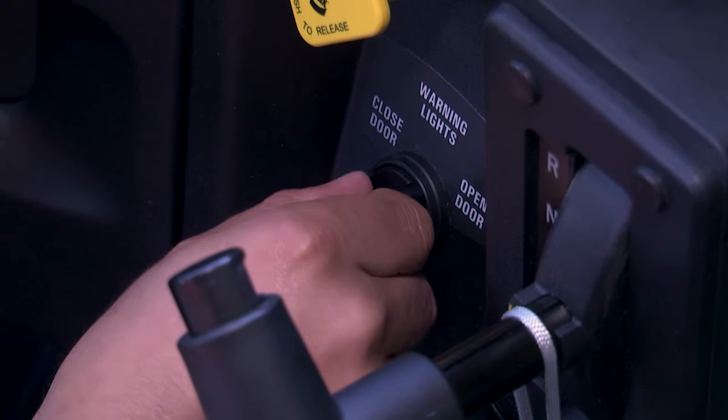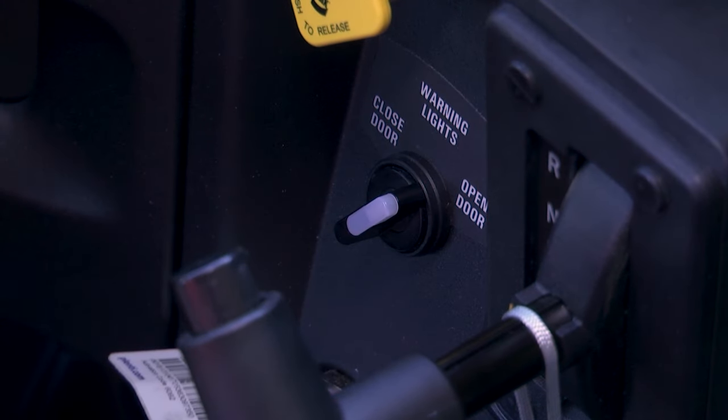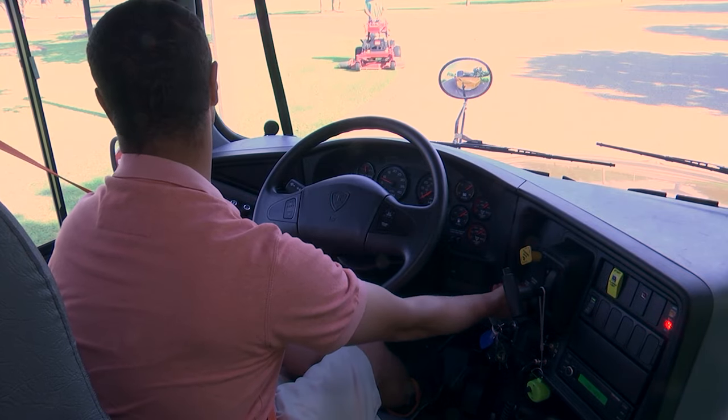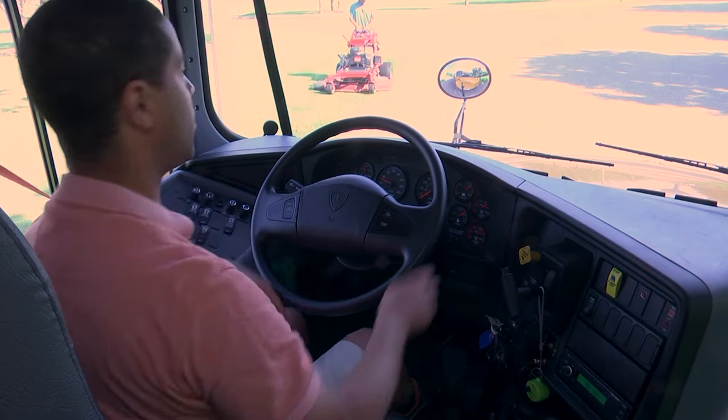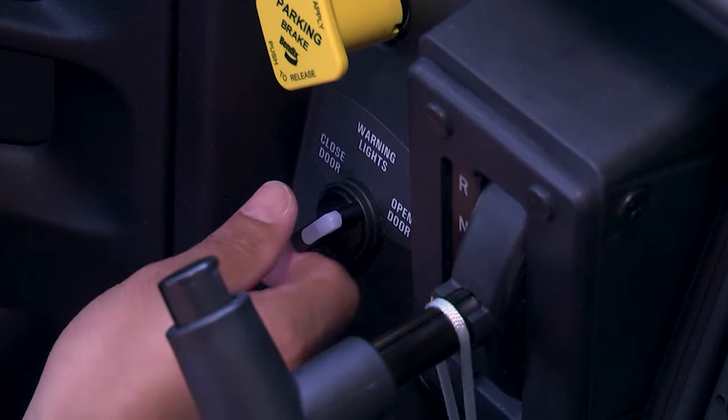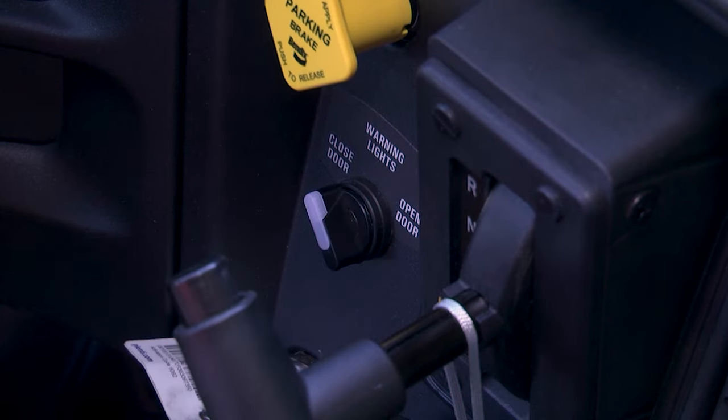Close the door by turning switch to halfway position. Push in the parking brake. Check mirrors, especially crossover and side mirrors. Cancel stop sign and red flashing lights by moving switch to closed door position.